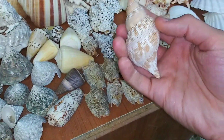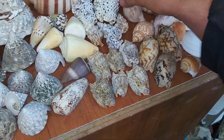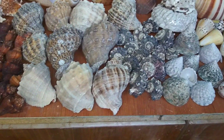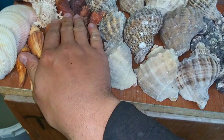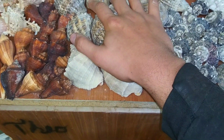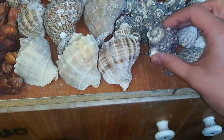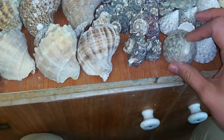These, I'm super excited about. These are tulips. Look like true tulips, actually. So I think we're actually going to go through and clean some of them. These Volutes, what are they, Rapanas, and yeah, some of them need some cleaning. I'm going to show you something really cool with these and these.